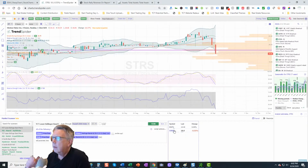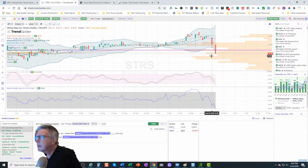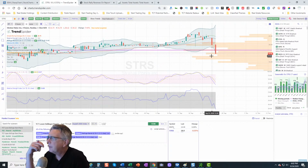And another one here that came up is STRS. Now this one also is trading down below the third standard deviation Bollinger Band. We have a few volume shelves below. I'm liking the 1753 mark as a potential bounce if they gap it down tomorrow. So I like these two as potential very, very short-term swing trades. I got to write these down so I don't forget. I'll come back later tonight and do some alerts.